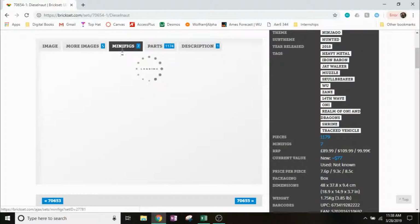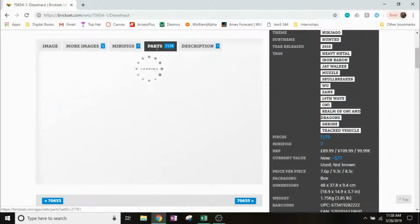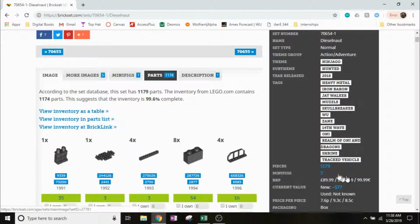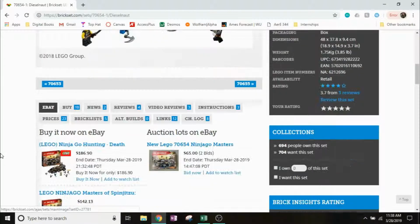So here's a pretty much identical layout to the dump truck page, where we have our main image, additional images, and this one has these 7 minifigures that you can look at. A much larger parts list to go through, and if you'll notice, there is actually no 3D view for this one, so that's kind of like an add-on thing. Not all sets have that. We get our same information over here. This one has significantly more tags, just because there's more going on here, I suppose.